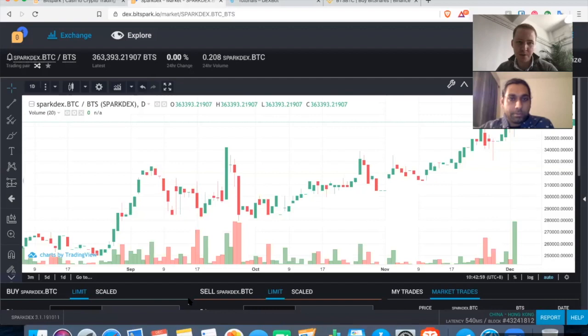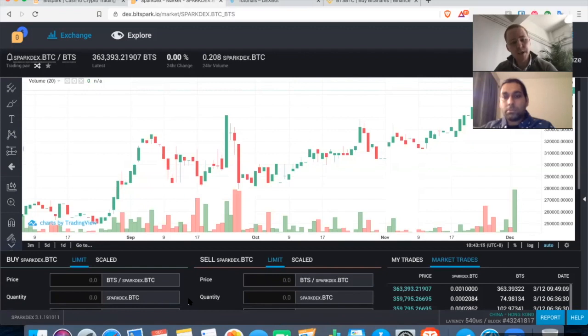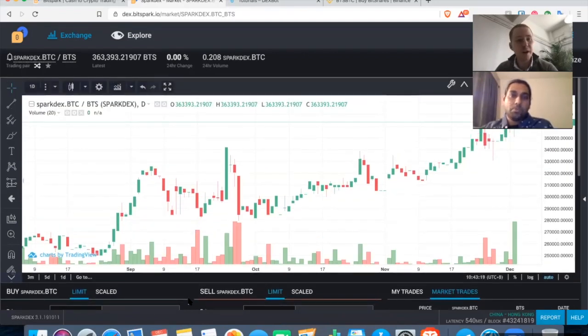Here I've just got an example of one of the markets at the moment. This is the Spark DEX BTC to BTS market. At the moment, there is a market making program for this market. So literally, if you provide liquidity for that, you get paid, and that happens daily. So that's pretty cool.